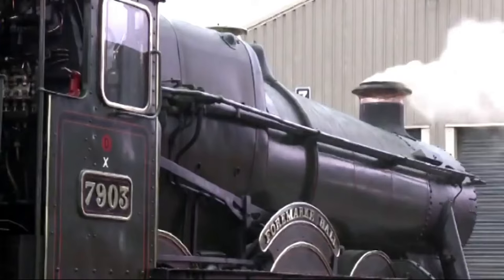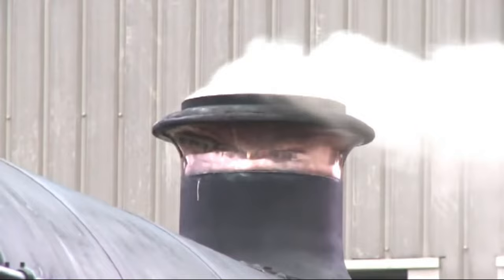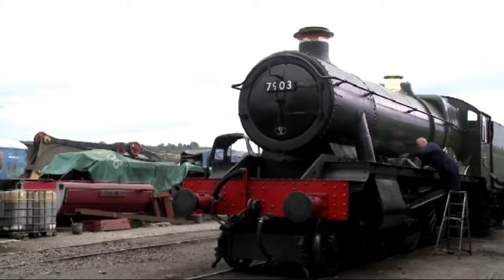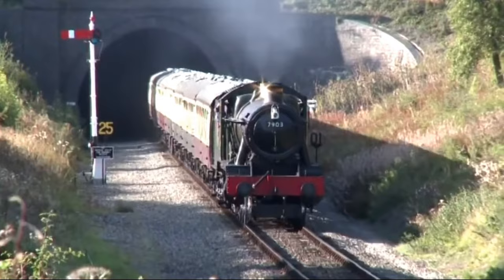The GWR built the early locomotives, whereas the 79 series was built by British Railways post-nationalisation. Even so, the 79s remained true to Hawksworth's 4-6-0 Great Western Railway design. Part of this last batch of the Modified Hall class, 7903 was outshopped at Swindon Works in April 1949 and named Foremarke Hall, after the Derbyshire stately home.